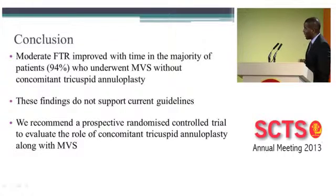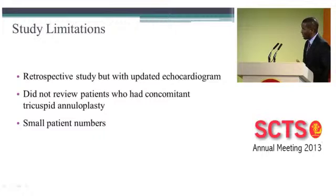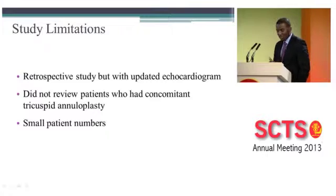We recommend, as a result, a prospective randomized controlled trial to evaluate the role of concomitant tricuspid annuloplasty along with mitral valve surgery. And obviously, the study limitations are, as shown here, that it is a very small study. It's very difficult to draw any particular conclusions, but as is well known, the heterogeneity of the reports that we have and the paucity of data dictates that a more robust study is carried out to aid future management in this group of patients.